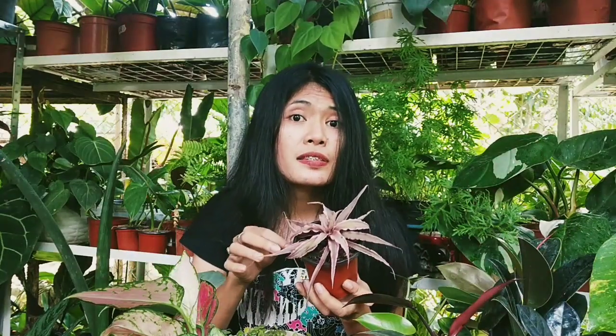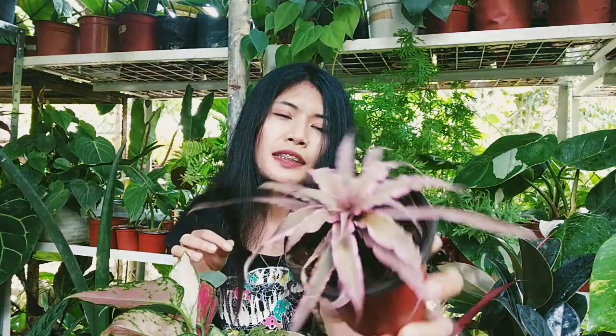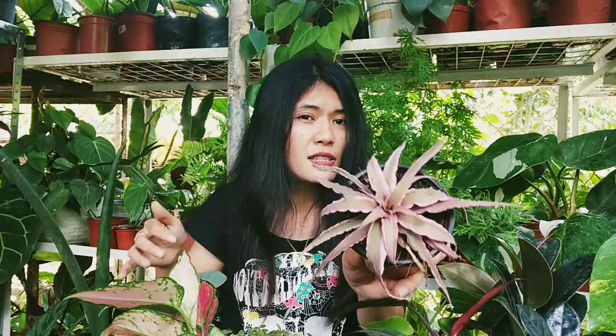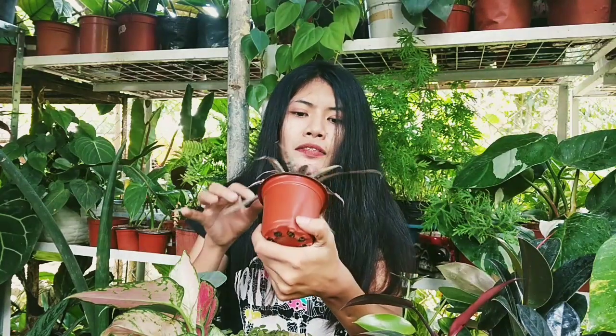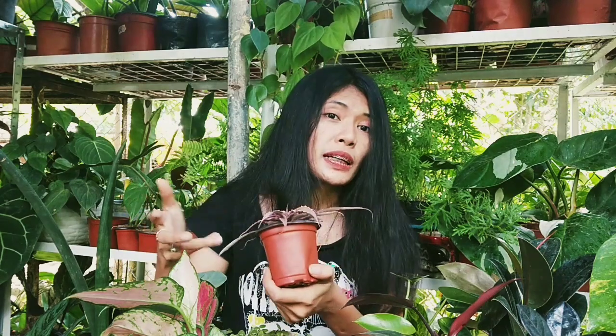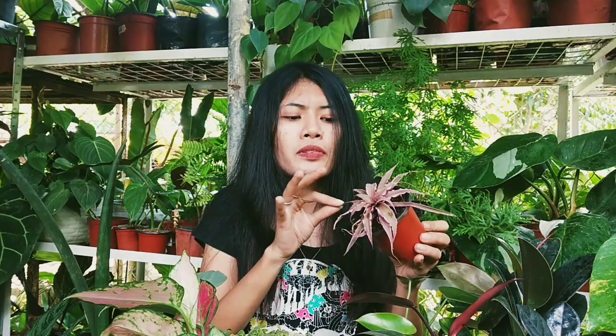It's also known as the Earth Star because of its star shape. It's tropical when it comes to America or the US. I just love this plant. I'm getting addicted to it because I found that the variegation or the colors of this plant depend on the amount of sunlight that it gets.